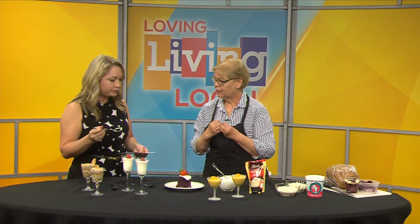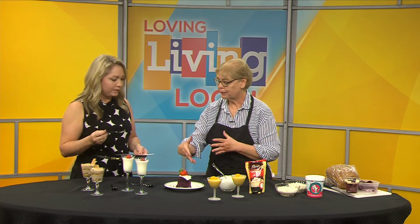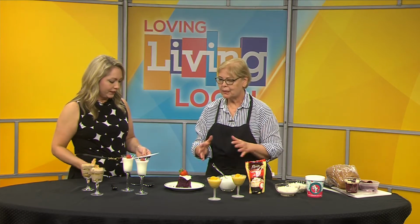Oh, I like that. It's light. It's not as dense as a bread pudding. It's just very simple. Most kids will eat it, especially if they had a hand in making it. Yeah. That is so good. Yeah, you can taste all that fruit. And it's something, especially if you're using just a plastic cup, you can take with you on a picnic.